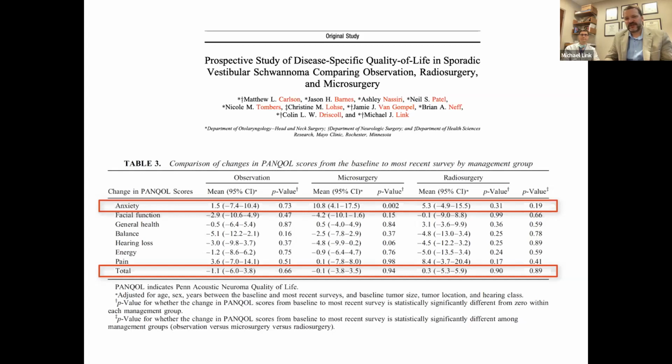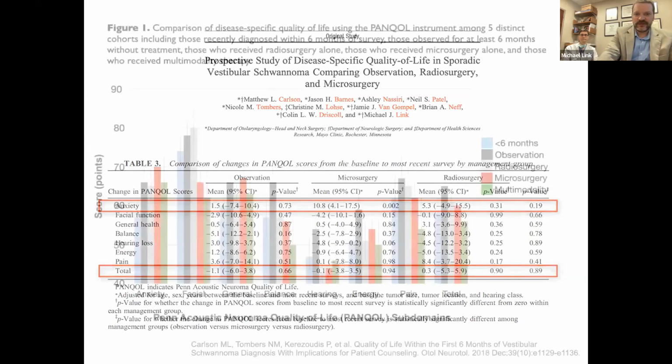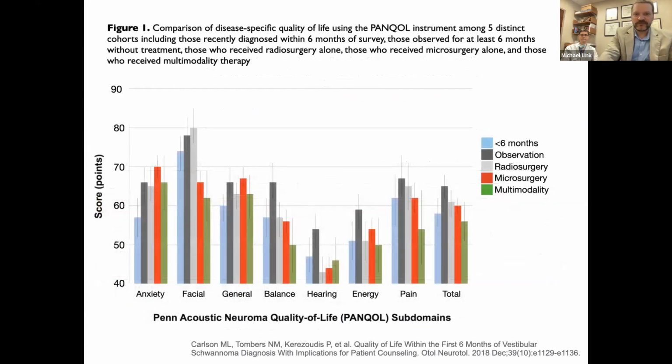There were a couple of things that had small changes. One thing that's interesting is there does appear to be a benefit to a small percentage of people who have surgery, a psychological benefit of having the tumor removed. There is a percentage of people that improve from an anxiety level just knowing that the tumor is removed and having that, quote, cure. You get another MRI and it's no longer there. But overall, the differences are pretty small.